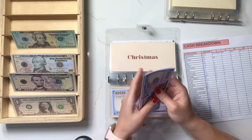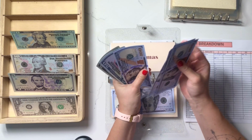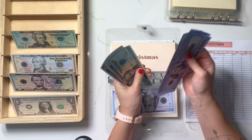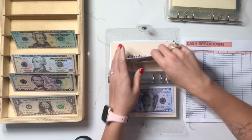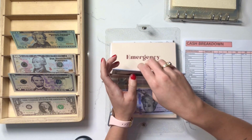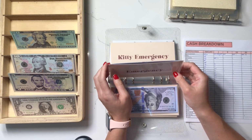Okay. And Christmas has 100, 200, 300, 400, 500, 600, 700, 750, 770, 790, 795, 800. I'm getting closer to my $1,200 goal that I want to have by November, because I like to start shopping just a little bit earlier. Emergency fund is not getting anything this week.